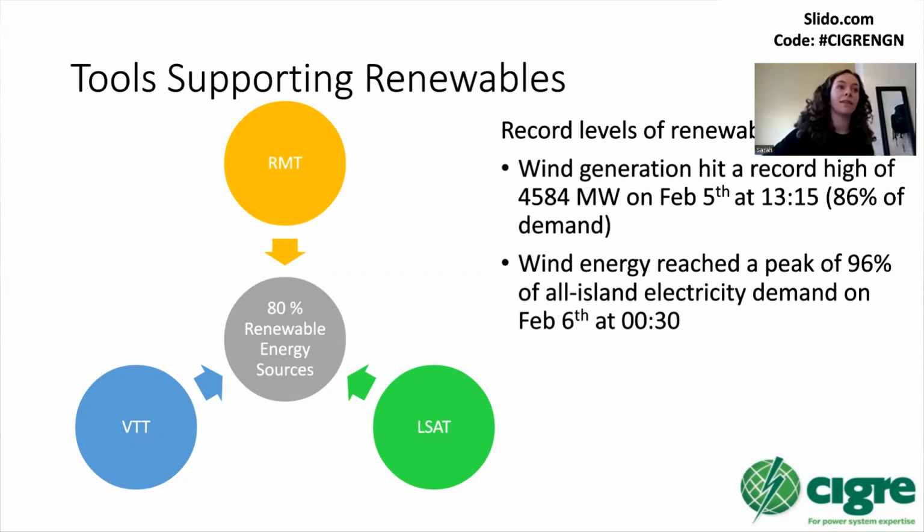These 3 tools are enabling the island of Ireland to reach record-setting levels of renewable generation. In February early this year, the wind generation hit a record high of 4,584 megawatts, which made up 86% of the demand at the time. And then later on that night at midnight, wind energy reached a peak of supplying 96% of the all-island demand. So hopefully with the help of these tools, we can achieve these record-setting levels of wind all year round so that we can reach the 80% target on average.